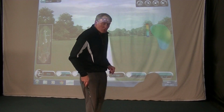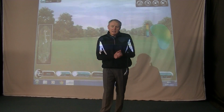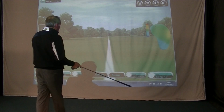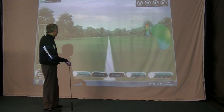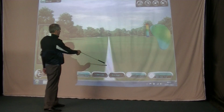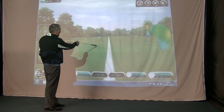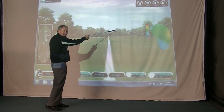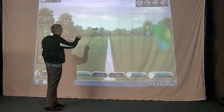Before we do that, actually, let's talk a little bit about what a slice is, because sometimes people don't understand what a slice is. A slice is a ball which starts left of its target. So if we look on the screen here, this is my ball to target line down to the flag here. A proper slice would start left of the ball to target line, and then it would curve pretty viciously through the air, and it would actually end up right of its intended target. So it's almost like a banana shape when we hit a slice.